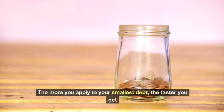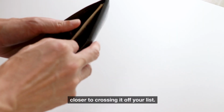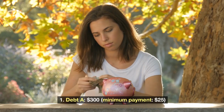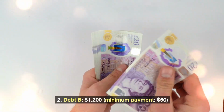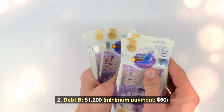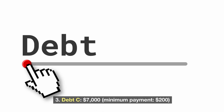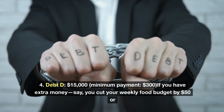The more you apply to your smallest debt, the faster you get closer to crossing it off your list. Let's look at an example for clarity. Debt A, $300, minimum payment $25. Debt B, $1,200, minimum payment $50. Debt C, $7,000, minimum payment $200. Debt D, $15,000, minimum payment $300.